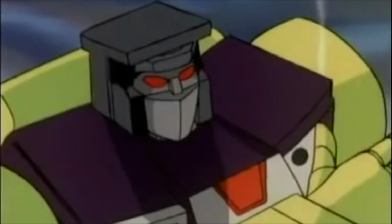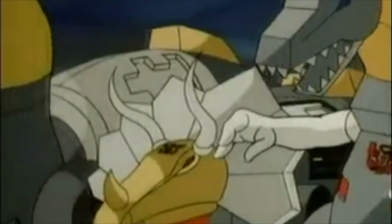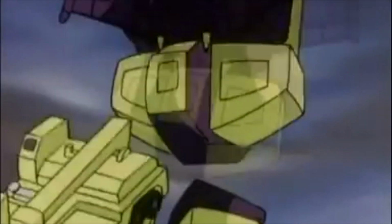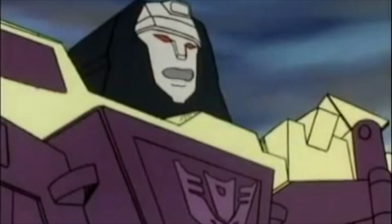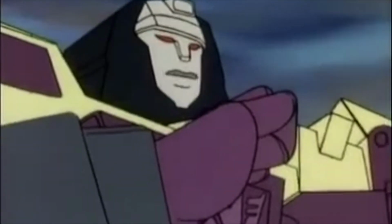Devastator was the first combiner to ever be introduced. He is the only combiner that is introduced in Season 1 of the original Generation 1 cartoon. He is comprised of 6 members of the Decepticon subgroup called the Constructicons.